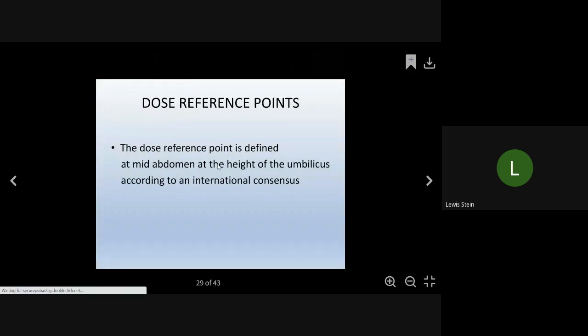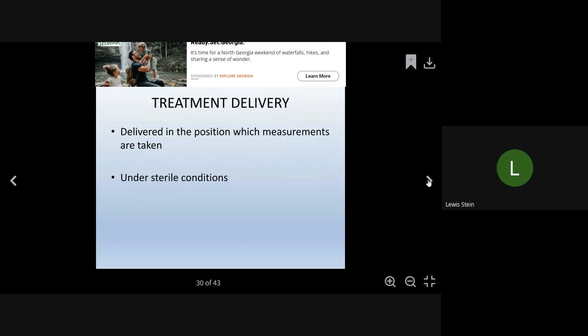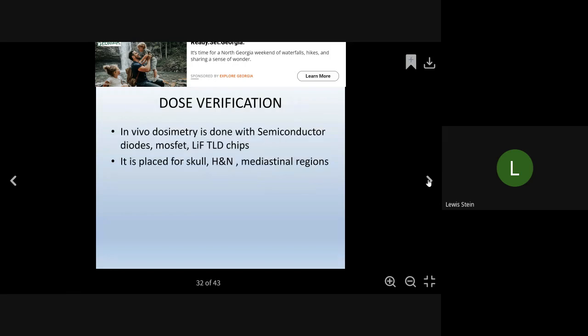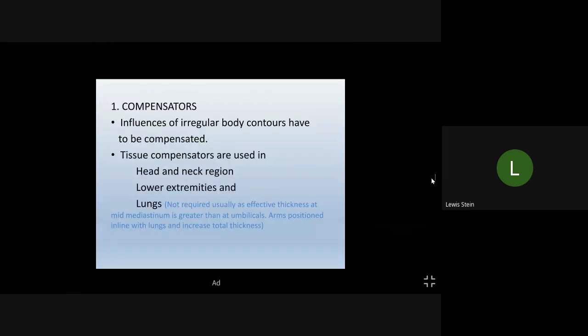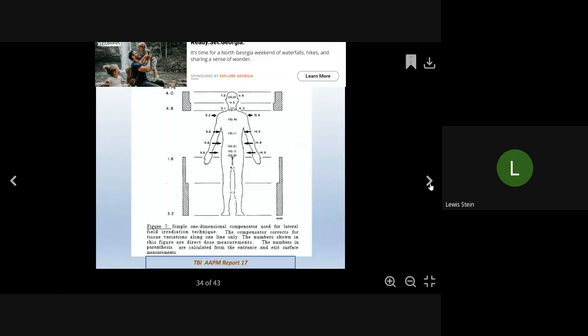Okay. And when they're looking at a reference point, mid abdomen, roughly the umbilicus, your belly button, and apparently that's internationally sterile conditions, delivered in the position which measurements are taken, smearing the lungs, various ways that devices are used for measuring and their placement, as you say, skull, mediastinal region, head and neck region. That's what H and N is. And you have to compensate for contours in various areas. I'm just showing you that.